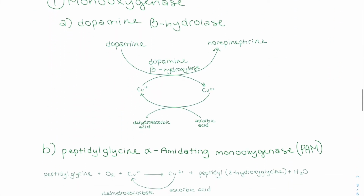First, monooxygenases, we're going to break it down even further. So we have dopamine beta hydroxylase. It's this enzyme here. In this reaction, copper is getting reduced by the vitamin C, and you can almost imagine that big mechanism that was above is going on right here to help reduce this copper. So it functions here to swap this dopamine to norepinephrine. And another monooxygenase is this big long name, also known as PAM, and it also is reducing the copper.